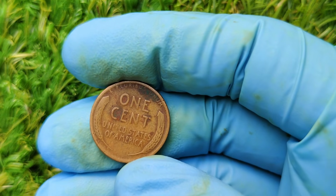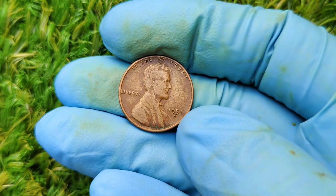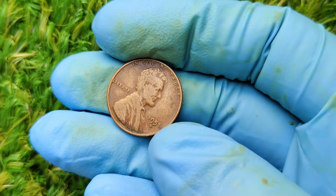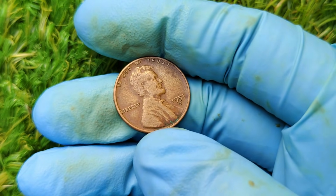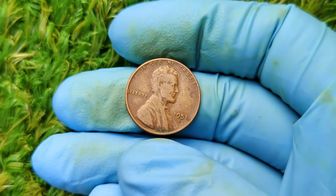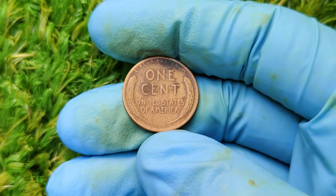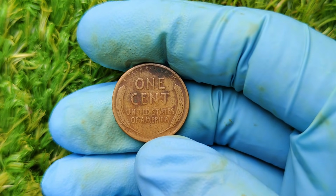They jingled inside metal cash registers, sat inside the pockets of workers, and paid for school lunches, bus rides, newspapers, candy bars, and household necessities. Hardly anyone imagined that more than 7 decades later, collectors, historians, and investors would hunt for original examples in high-grade condition, recognizing that some of these seemingly modest coins would eventually become incredibly valuable.